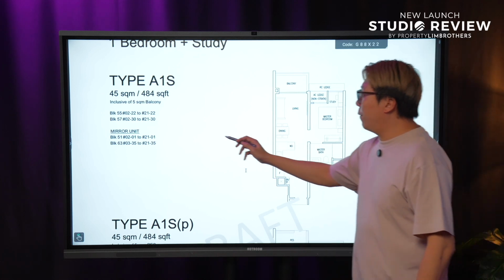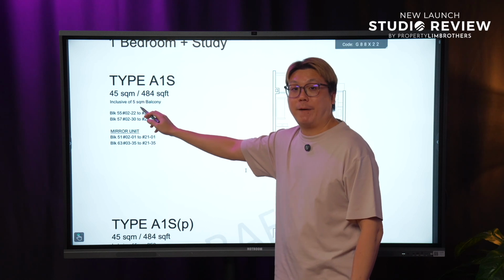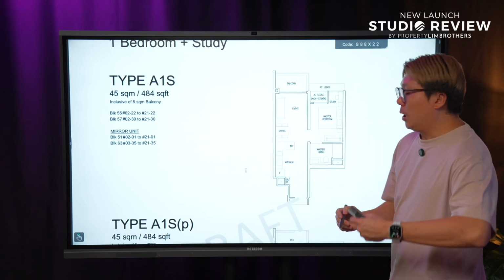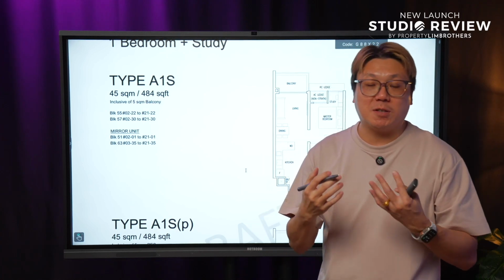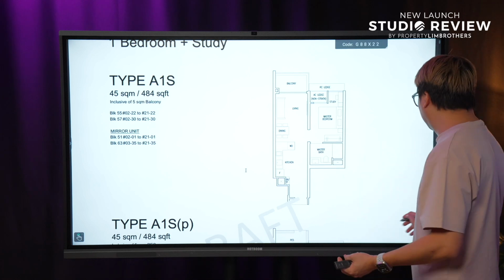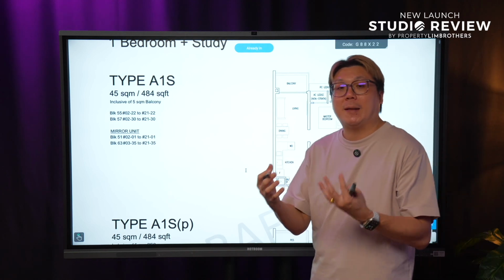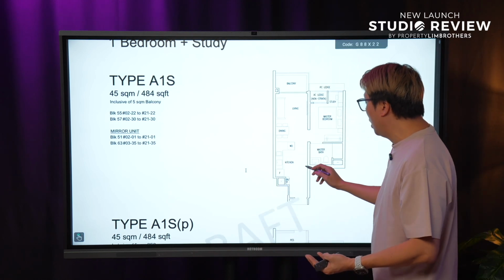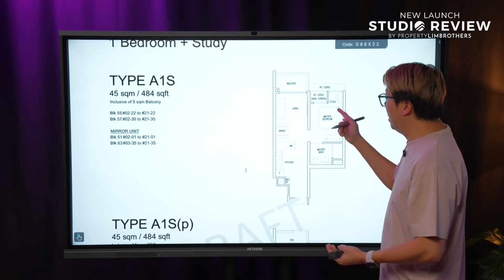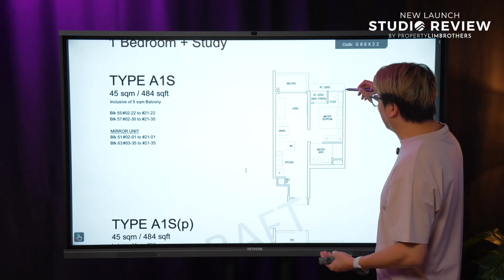The smallest unit stands at 484 square feet, and this number includes the 5 square meters of the balcony, which is right over here. If you have seen a lot of the new developments nowadays, this is a very standard kind of 1+ study. Of course, different developers will have different implementations of where the study area will be. Some of them will place it beside the kitchen, opposite the kitchen. Of course, in this floor plan, Emerald of Katong places the study in the master bedroom area.